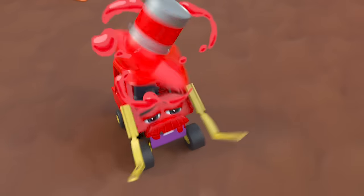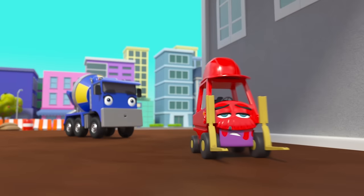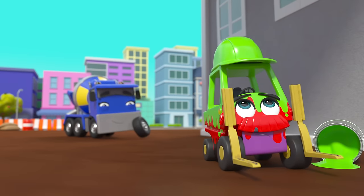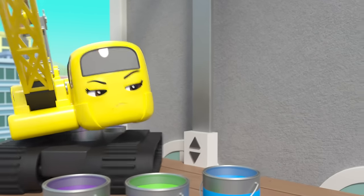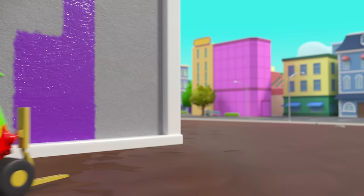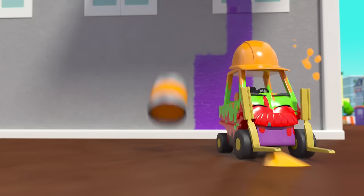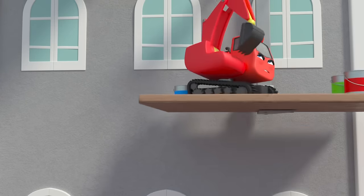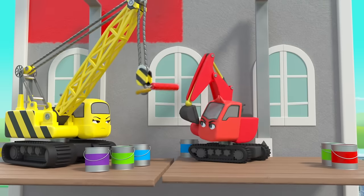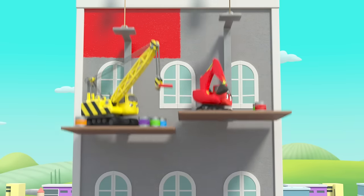Whoa! Watch out, Mr. Rubble. Mr. Rubble is covered in paint. Dazey looks determined to fix this. Up she goes, but that sends Digley down again. Look out! Oh dear! This is getting very messy. How are Digley and Dazey going to fix this?